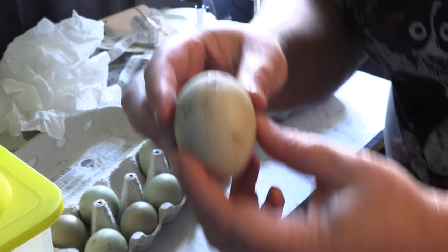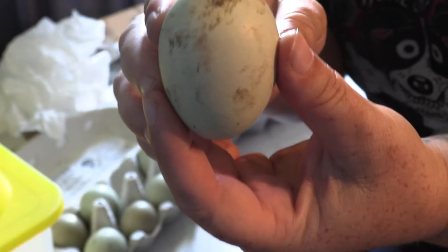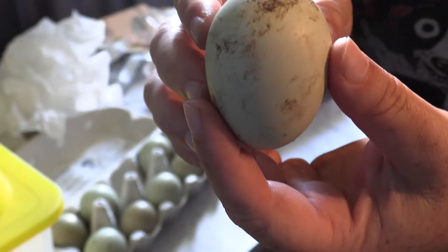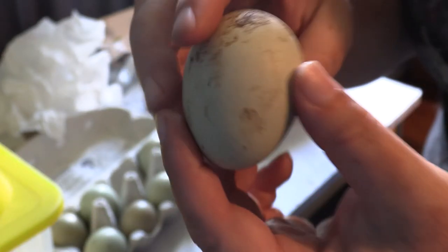As you can see, some of them have a little bit of dirt on them, but that's okay. I won't be washing them because I don't want to remove the film which is around their shell, their bloom. I don't want to remove the bloom around the shell and introduce bacteria and things into the shell, so they can go in just as they are.